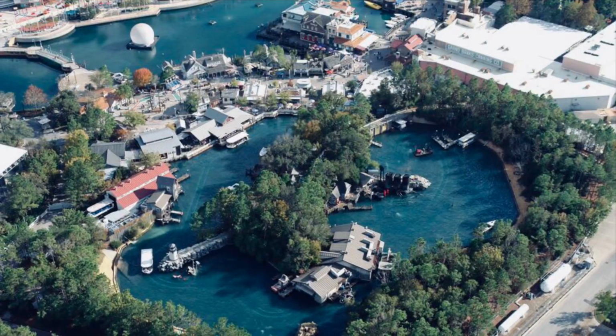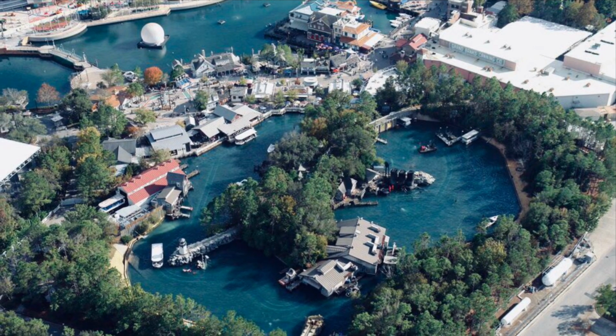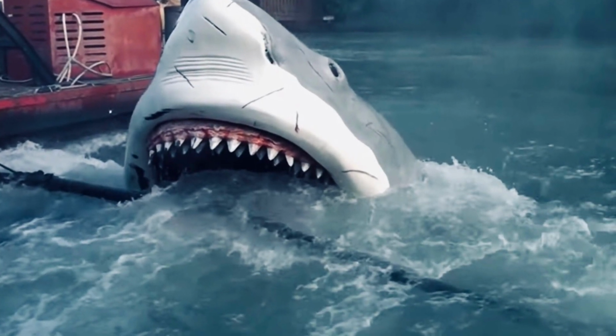It's so hard to believe that Diagon Alley actually used to be underwater. Well, technically not underwater, but it was still an amazing ride, and it had an amazing animatronic of Jaws inside.